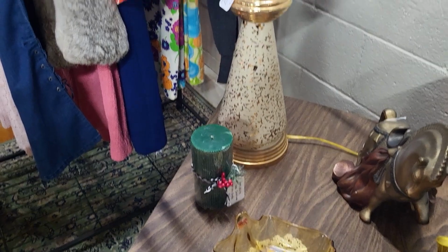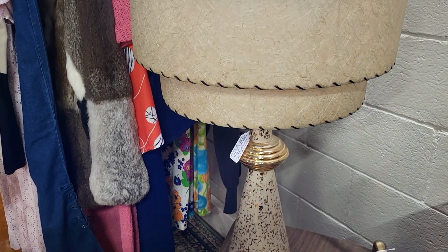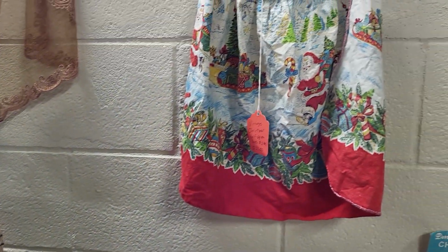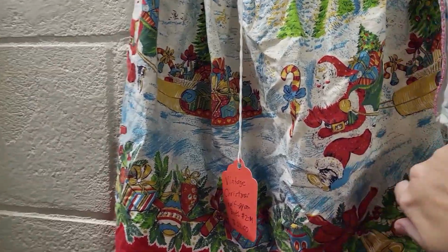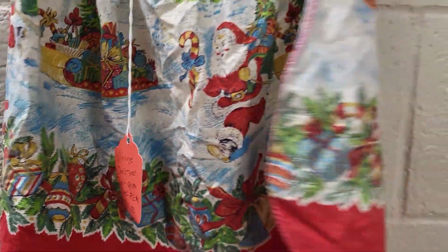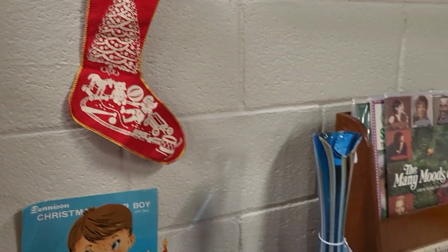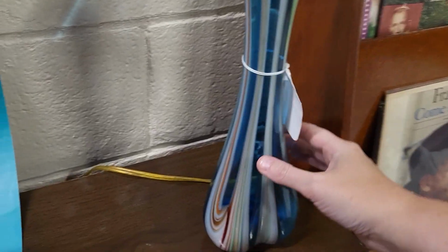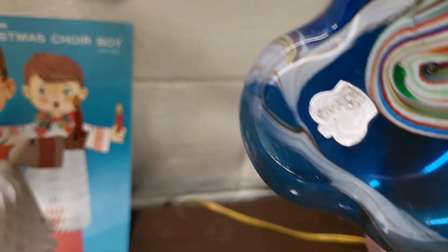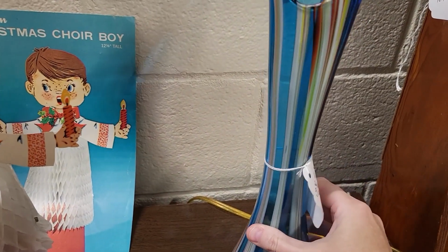Check out this lamp with the fiberglass shade. Oh my word. They've got 150 on it. Oh, how cute. How cute is this little vintage Christmas apron? That's darling. They've got 21 on that piece there. Wow, that vase is really interesting. Look at that. Well, it's got a sticker on there. It's mostly wore off, so I'm not really sure about that there.